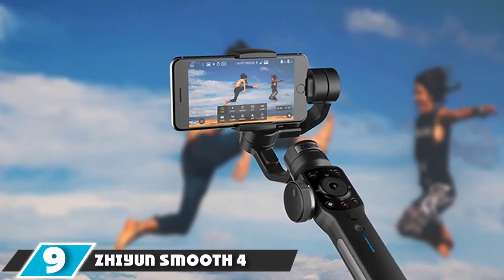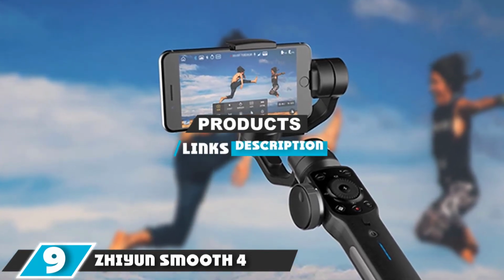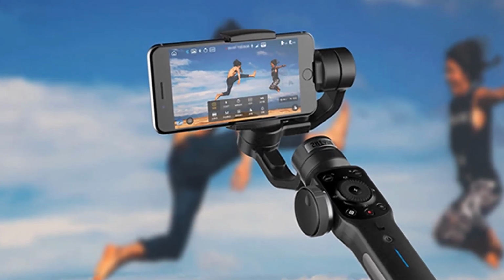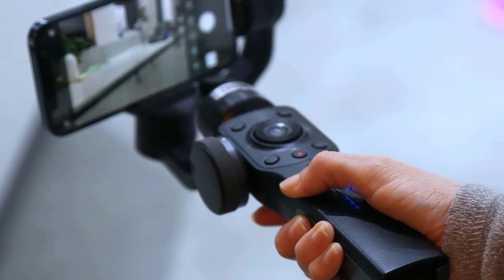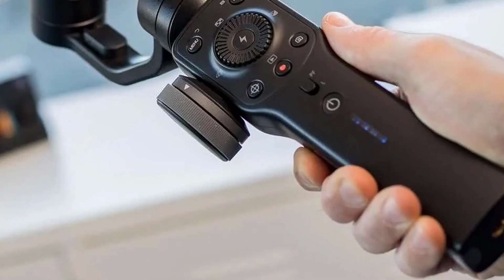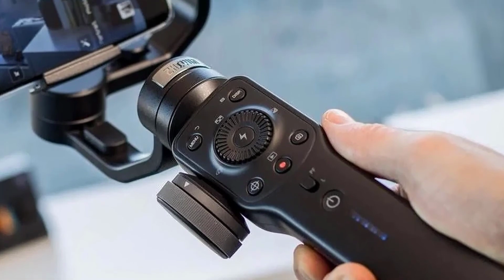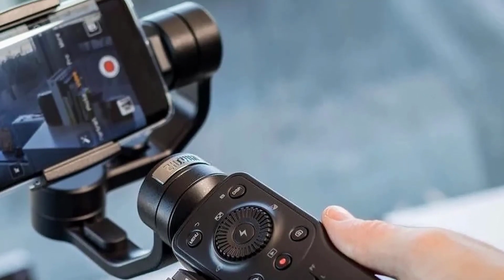Next at number 9 we have Zhiyun Smooth 4. A huge percentage of video that's uploaded to the internet every year is shot on an iPhone. And this isn't just cat videos and Instagram stories. More and more professional content creators are turning to the iPhone as a reliable means of capturing great footage. Gimbal-wise, the best buy for the iPhone user right now is the Zhiyun Smooth 4 stabilizer, a gimbal that refines what's come before to provide a great stabilization solution at an attractive price.